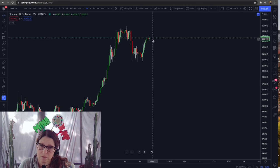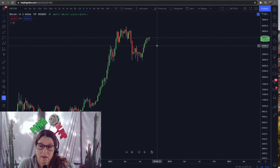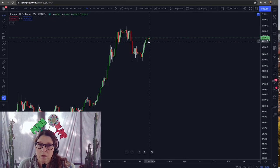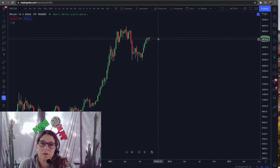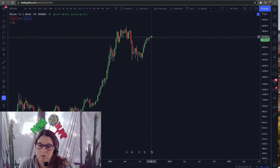Okay, so it would be considered a hangman if we don't move too much here. And with CME being closed this whole weekend and on Monday, it would be best that we didn't move much, because whether we go up or we go down, we're going to create a gap that's going to have to be filled. And when I say have to be filled, most likely it will be filled, with it being so close.